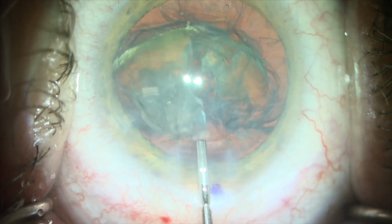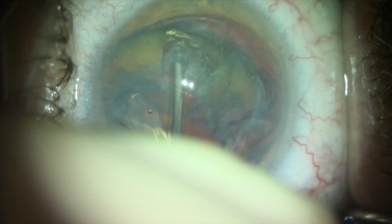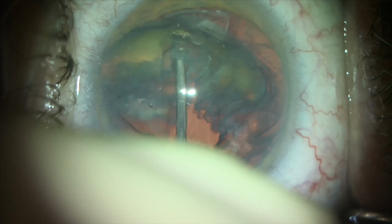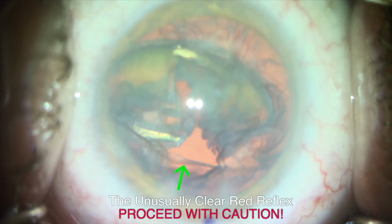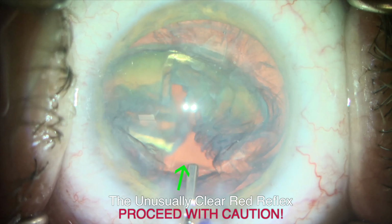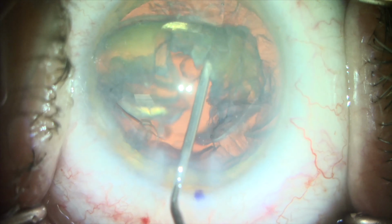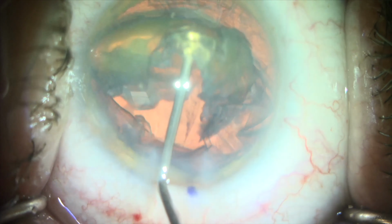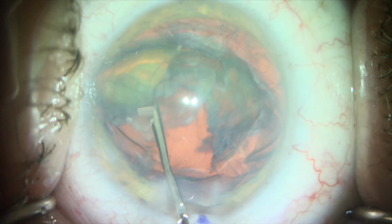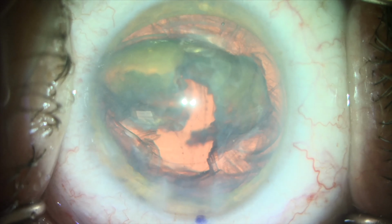We decide to infuse more viscoelastic into the anterior chamber to protect the cornea and to bring this nucleus anterior to the capsular bag. We can notice that there's an unusually clear red reflex at the 6 o'clock position. And so we think there might be a capsular opening at this point because we can visualize that unusually clear red reflex. That's not a good sign. We use more viscoelastic to bring the nucleus into the anterior chamber, anterior to the anterior capsule.